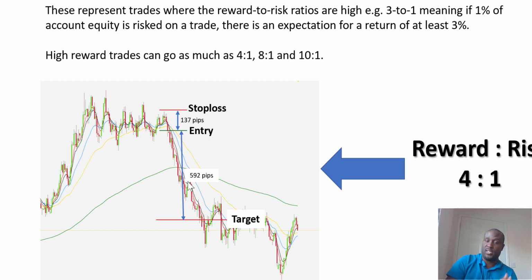But for the benefit of what we're discussing here, what we got at this point was a 137 pip stop loss against 592 profit pips, which gives us a reward to risk ratio of 4:1. So that's a high reward technique, where you have the stop loss being significantly smaller than the target.